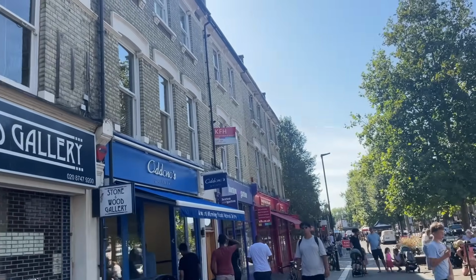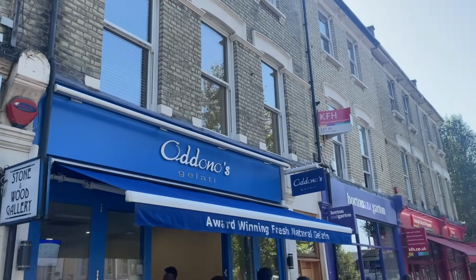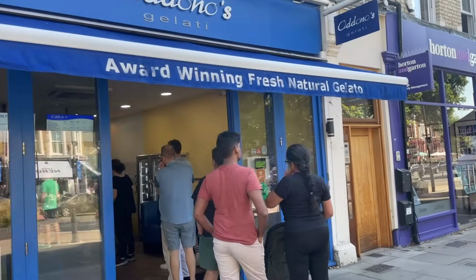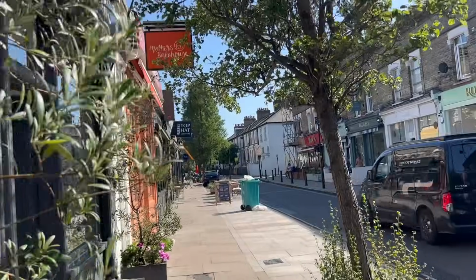Look, now we are coming across a gelato place called Adano's, and there seems to be quite a queue. It's an overused phrase, but it is very true of Chiswick, it's very leafy. Well, I'm sorry to say that the newsagents appears to have vanished. So, alas, it is no longer here.